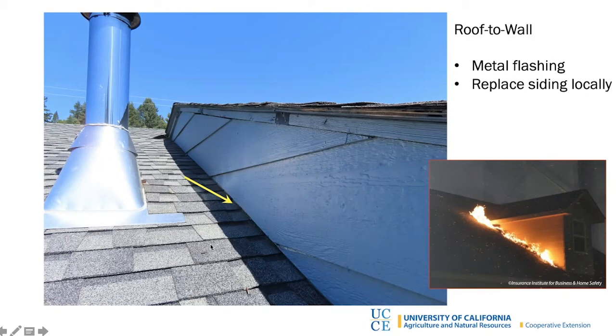This is a Class A composition shingle, so it can handle the ember exposure. It can handle burning debris, but this is a composite wood siding material. It would be more easily ignited by embers alone that might accumulate here, and even easier yet, should there be debris. The inset picture is again from the IBHS research facility, demonstrating how easy it is for embers to ignite debris that might accumulate at this roof to wall on this particular dormer.